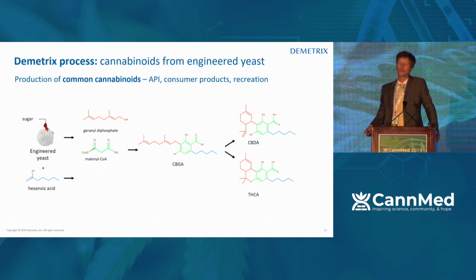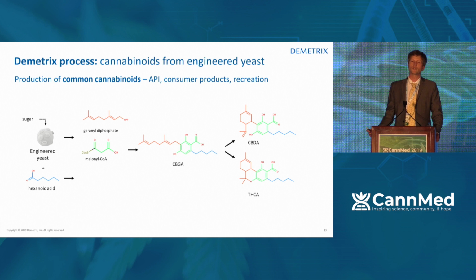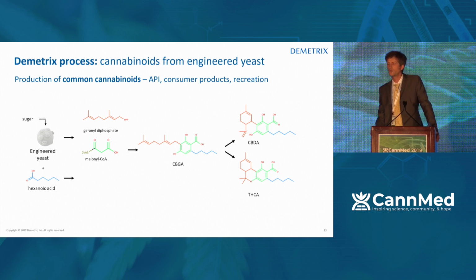And so the yeast cell takes the sugar and converts it into geranyl diphosphate, that's that GPP molecule, and another molecule called malonyl-CoA. In combination with the hexanoic acid we feed in, the cells can make that olivetolic acid molecule I talked about, and then finally make the CBGA molecule. From here, if the strain has a CBDA synthase, we make CBDA. If it has a THCA synthase, instead we're going to make THCA. So these are common cannabinoids, but they're obviously valuable products that do important things. They go into APIs, which are pharmaceutical precursors. They go into consumer products, anything from skin creams to nutraceuticals, and of course there's the recreational market with THC.